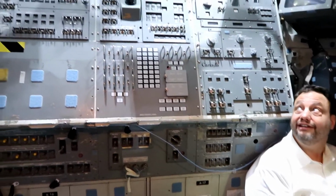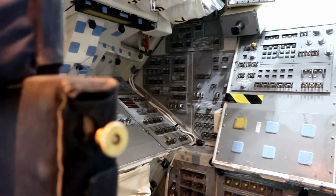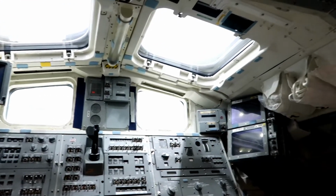All the windows and controls, these are for the robot arm that they have in the high bay. Oh, so they would have an arm there that could grab things and deploy satellites.